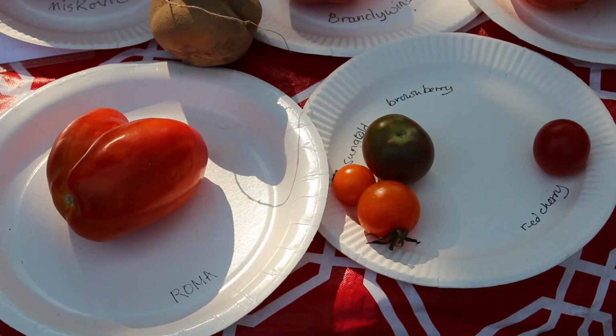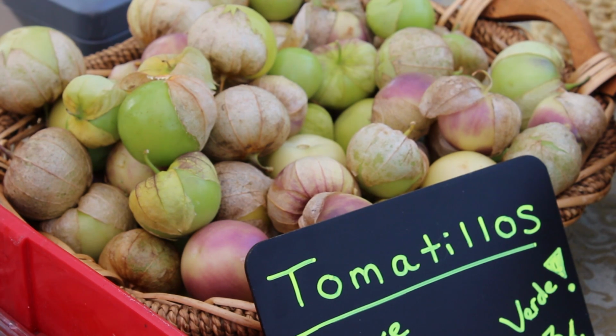I'm a big sandwich, like cucumber tomato sandwich girl, and I've been eating mozzarella and tomato all day because there's fresh mozzarella here at the market, and that's, you know, the best way to have a tomato is fresh. But I've been making sauce like crazy, so you get sauce and salsa and ketchup, so it all depends on your style.